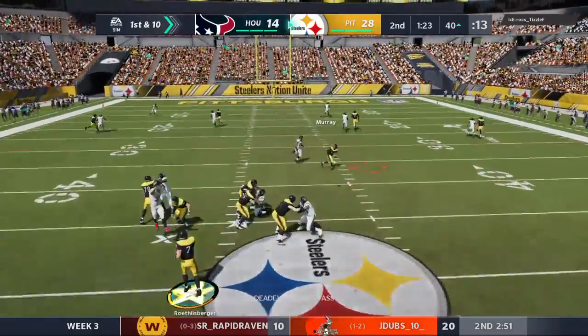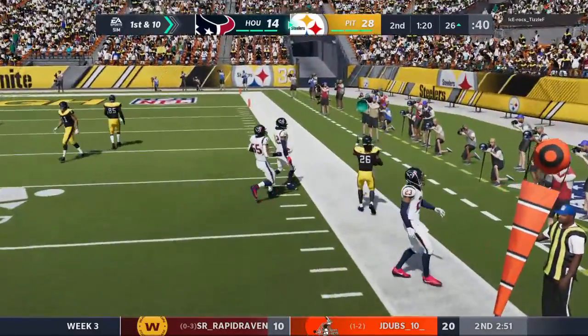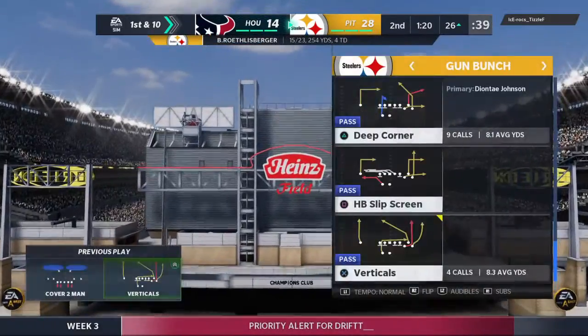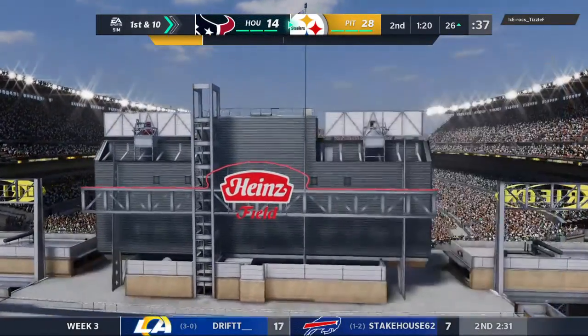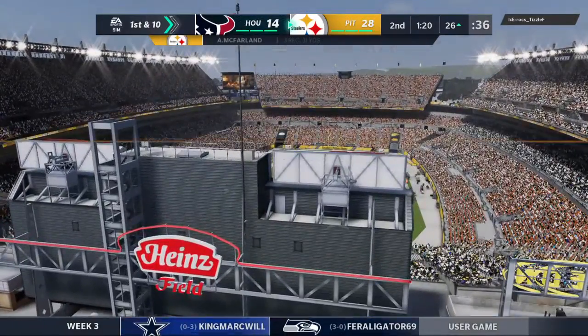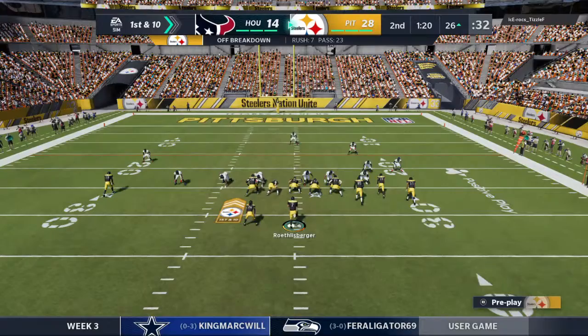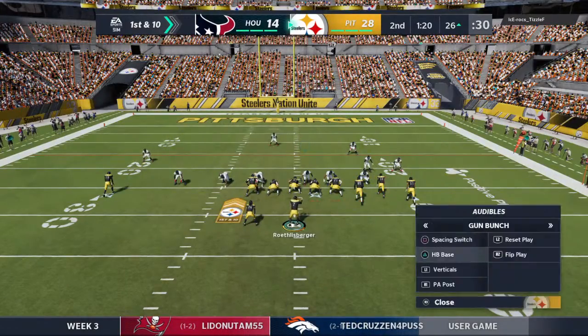Perfectly executed crossing route. Now this one to his running back out of the backfield, and he is out of bounds, but not before he's inside the 30. A 14-yard gain there as they look to improve this 14-point lead. First down. First and 10 at the 26-yard line.